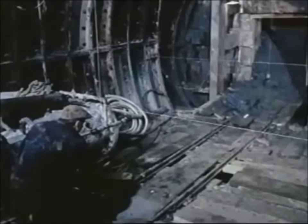Similarly, at the end of the line, at Hoe Street, Walthamstow, two pairs of crosswires, a few feet apart on the center line of the tunnel, show that the boss in the center of the digger is only about an inch out after driving more than a mile. Not bad steering.